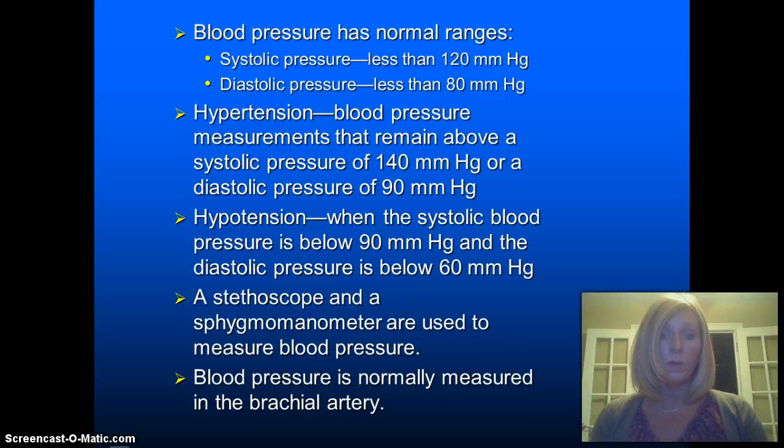Blood pressure has normal ranges, 120 over 80. Systolic 120, diastolic 80. If it's hypertensive, it'll be above 140 over 90. And if they're hypotensive, it'll be below 90 over 60. We use a stethoscope and a sphygmomanometer to measure the blood pressure, and it's normally measured in the brachial artery.